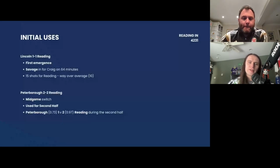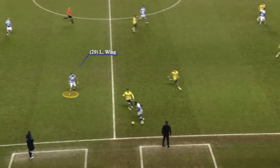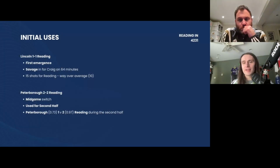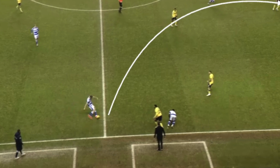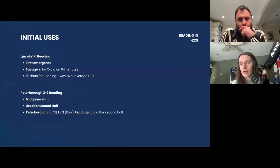I think touching on Lewis Wing is actually an interesting point here because I think part of why this has come about is because Lewis Wing, when we were playing in the 4-1-4-1, was often having to drift into that right back position, which was going okay in terms of creating chances, but it then had him out of the way. I think Savage suits this double pivot position better personally than Craig, but I do think that they can both do it.